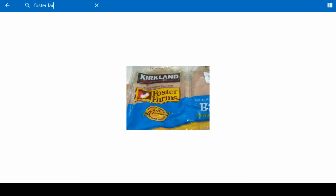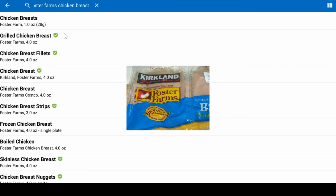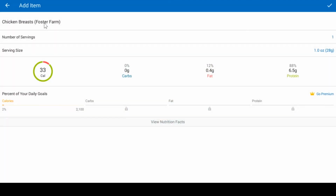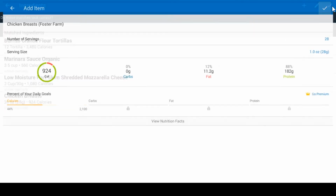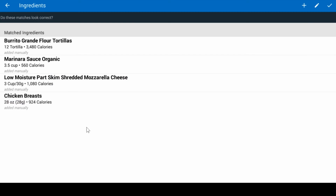So, Foster Farms chicken breast. Foster Farms chicken breast, and it's going to be 28 ounces. So 28, save, put it in there. Just take a quick note here. Let's do a quick sanity check. Notice at the bottom, 12 servings, 500 calories each.